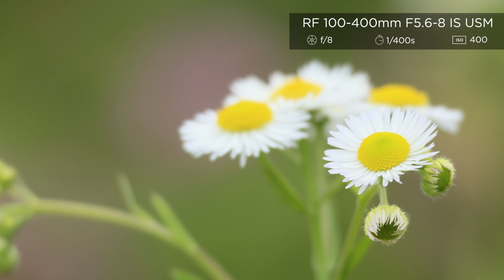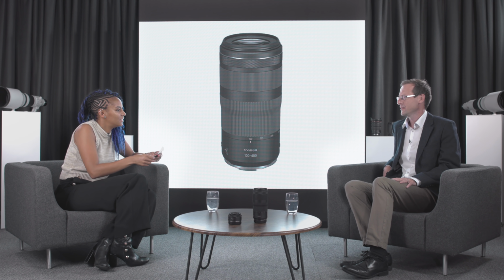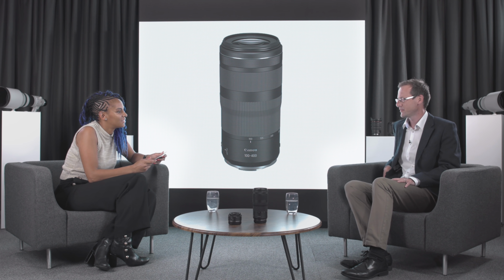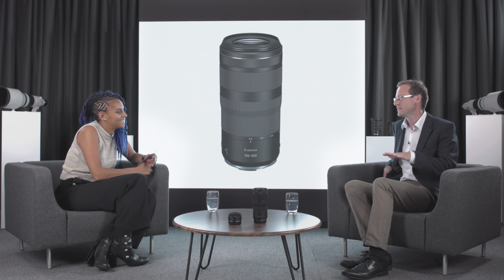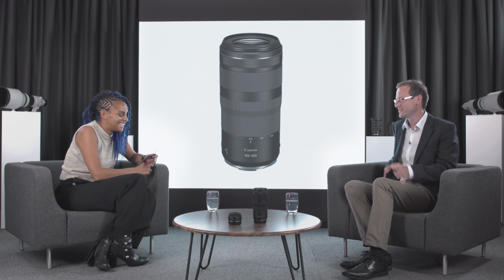Yeah, and 100 to 400, that's quite popular among amateur photographers, right? Yeah, it's a long established sports and wildlife zoom range. So there's the 100 to 500 millimeter L series lens, which we have also in the range, and in the EF range we had the 100 to 400 as well. So, but it's not been really at the amateur level before. Yeah. So that's very exciting to have this new edition.